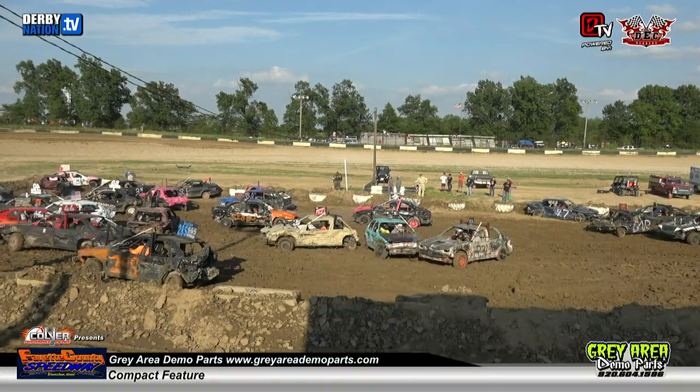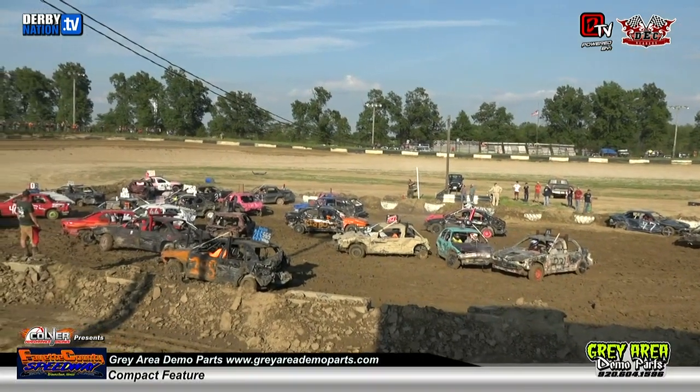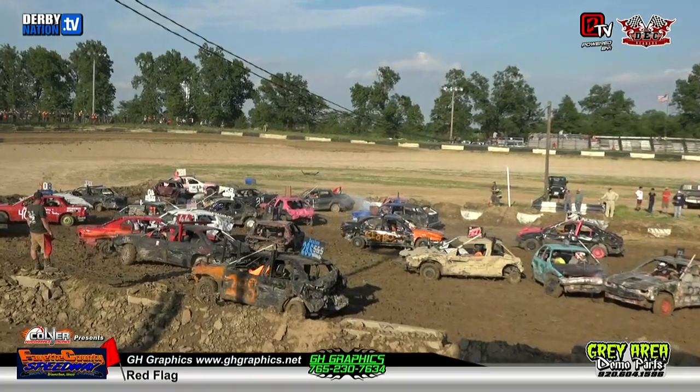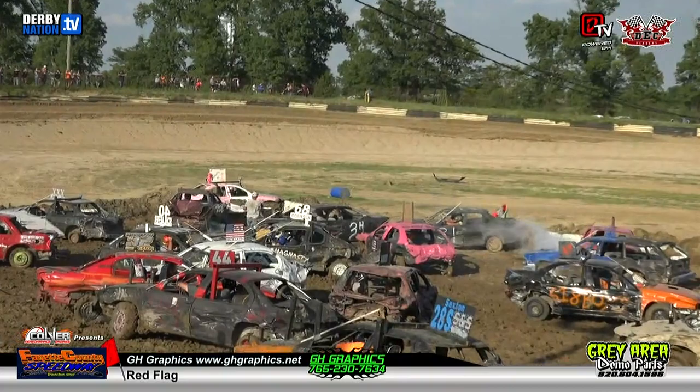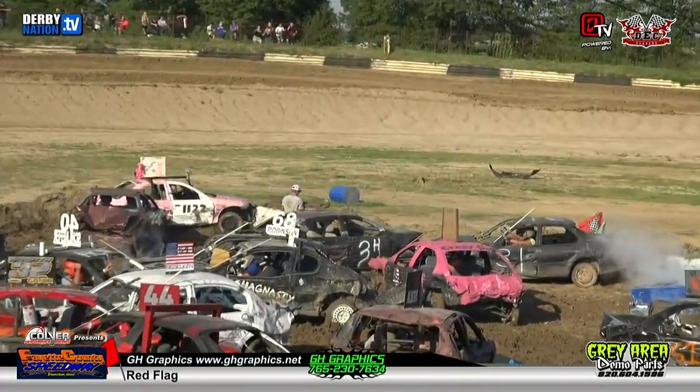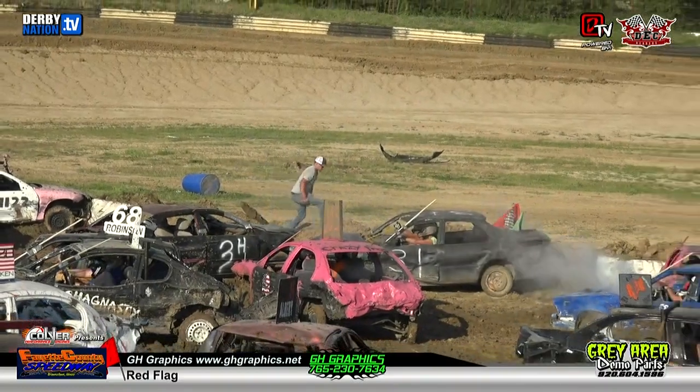Terry, I think, is driving the special needs children car, the puzzle pieces car. Yeah, I seen that picture. That looks really cool. GH Graphics red flag for a bumper. Are they from the Pinckneyville area, the Kohlhaas? I think so, but I'm not certain.